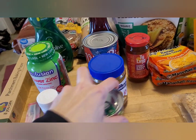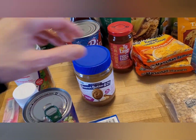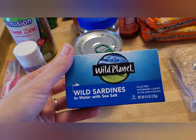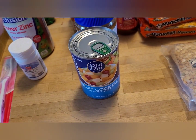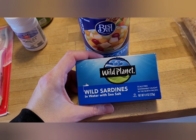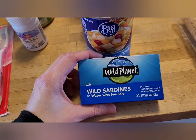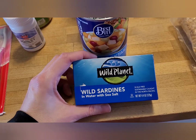Some sweet and sour sauce. This looked interesting. Cinnamon swirl peanut butter. I thought that would be yummy. A thing of fruit cocktail and a thing of sardines. This is a great way of getting calcium into your kids, especially if they aren't milk drinkers or if you have a milk allergy, because sardines still have the bones in them, and they are extremely high in really usable calcium, like your body is able to use the calcium in those.